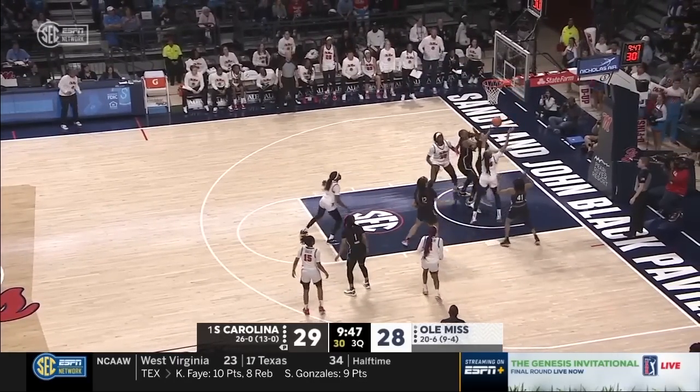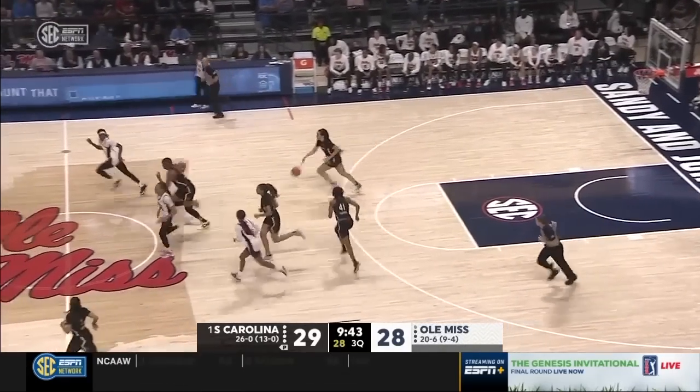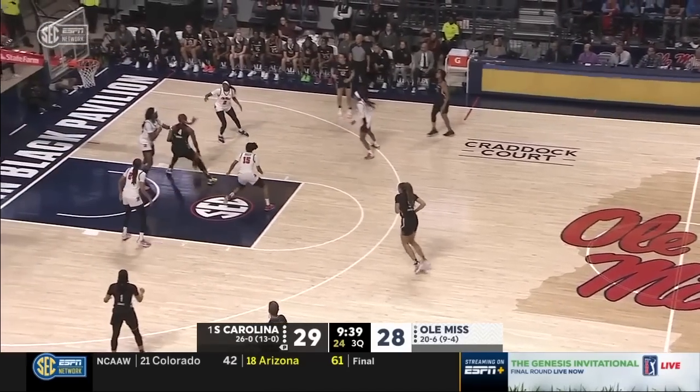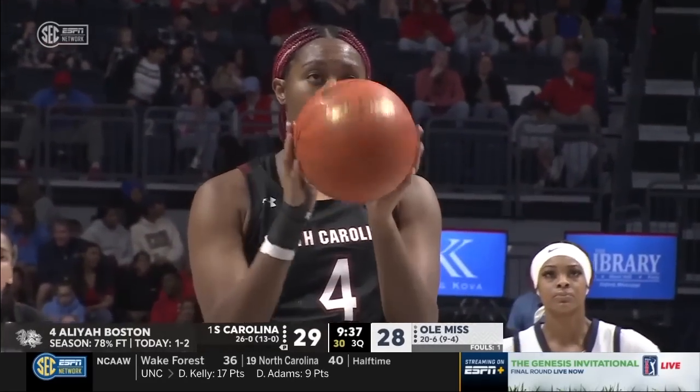Davis can't get it. Madison Scott on the offensive glass, and Beal grabs it for South Carolina. Eric, one thing Dawn Staley said to me is we need to start stronger at the beginning of each half.